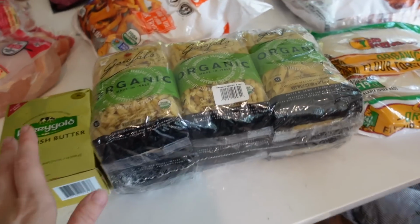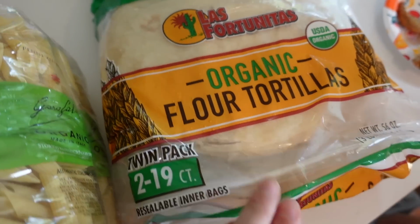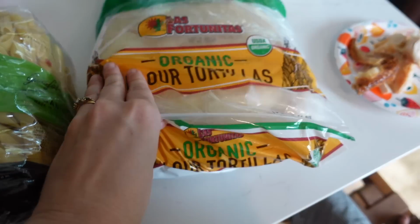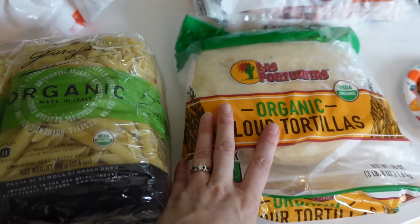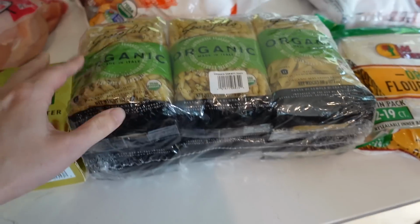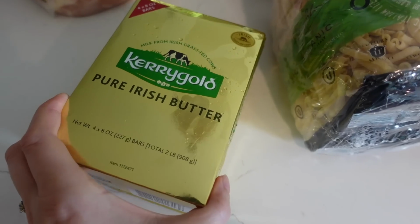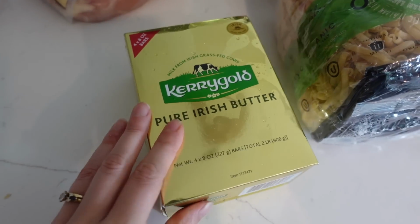Okay, so I'm going to officially jump into this grocery haul. We have a bunch of organic tortillas here. This is a 2-pack of 19 count. We can put some in the freezer to make them stretch longer if we need to. And then I really like these organic noodles. This is a 6-pack and they make a lot, so I can do a whole casserole with one of these. And then a big package of the Kerrygold butter, which is our favorite butter.